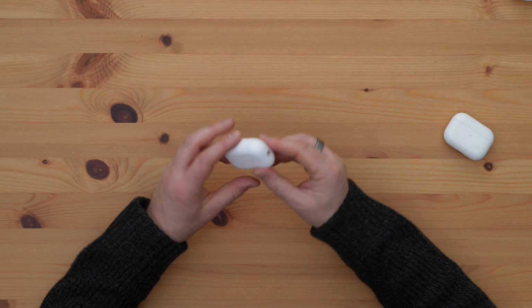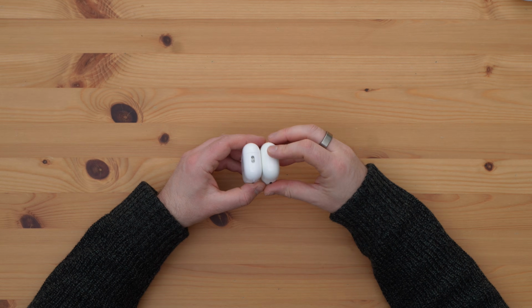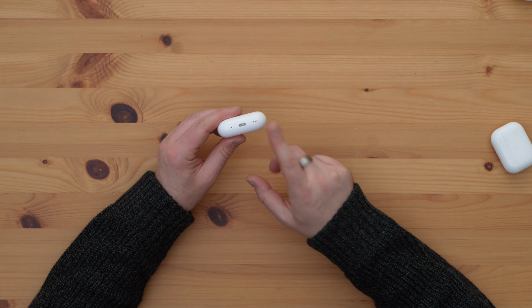And the reason for that is the first major difference: on this side here, we have a little loop so that you can put a lanyard on your AirPods Pro case. There's now a speaker in the AirPods Pro case as well. The idea with that is if you misplace your AirPods Pro, you can find them using Find My on your iPhone, and instead of just telling you roughly where they are, you can actually ping them the same way you can with your iPhone and your Apple Watch.